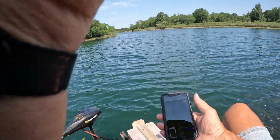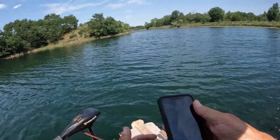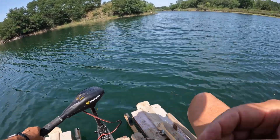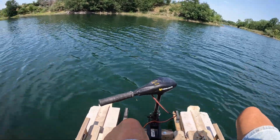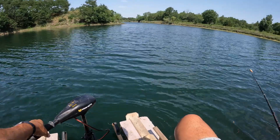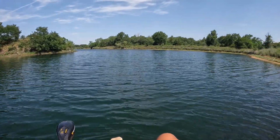But anyway, I was just getting ready to change to my sexy shad because I was thinking, you know what? I don't have confidence in this crankbait like I do in my sexy shad. And about the time I thought that, lo and behold.